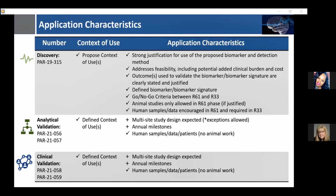And again, these have annual milestones and need to be conducted using human samples, data, retrospective data, or prospective study designs. And then again, with both this and the clinical validation, these have defined context of use and similar application characteristics in clinical validation.